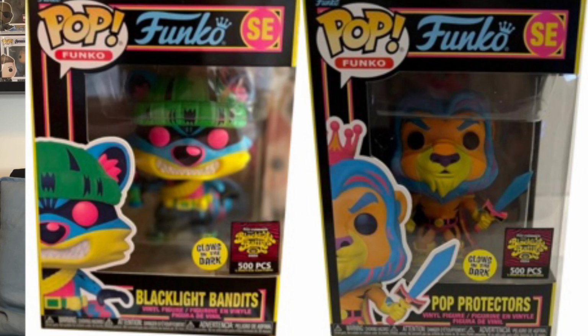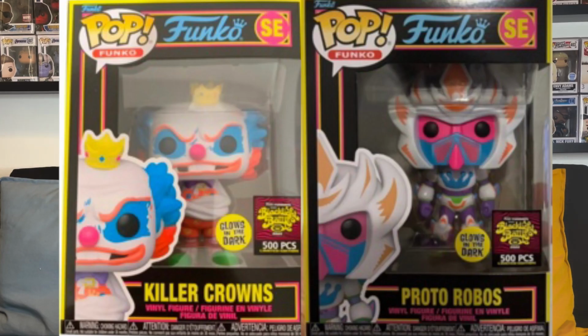They did put out a new version of each of them for the Fundays event, but what's interesting about these is that they are not only blacklight, they are also glow in the dark, which is the first time I have seen that myself. Really cool that they did that for the bandits, the pop protectors, the killer crowns, along with the proto robos. So they all got a 500 piece glow in the dark, and honestly, that Blacklight Bandit definitely looks like it's the best out of any of these glowing in the dark.